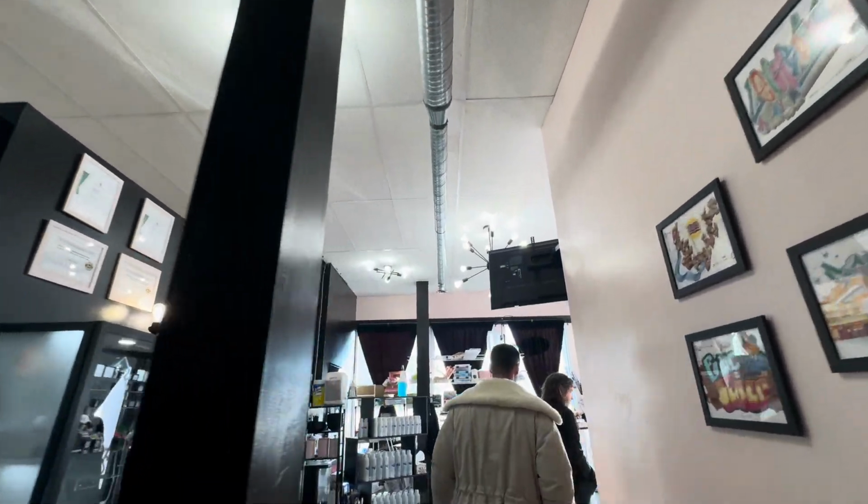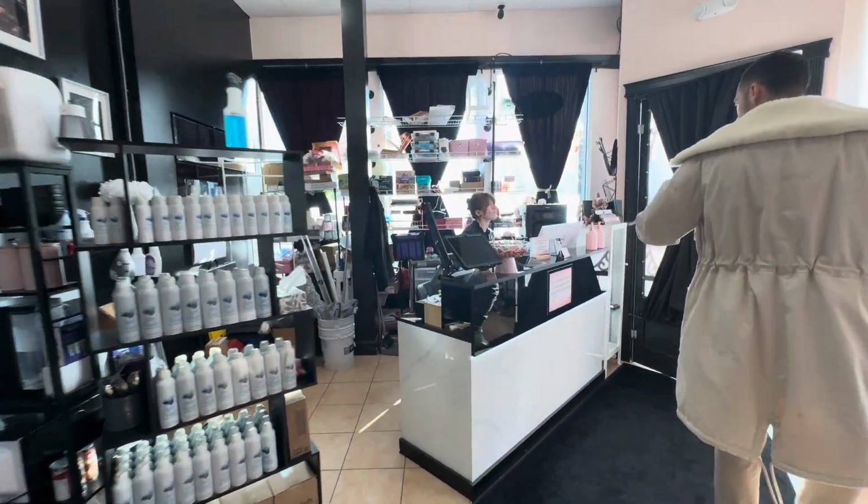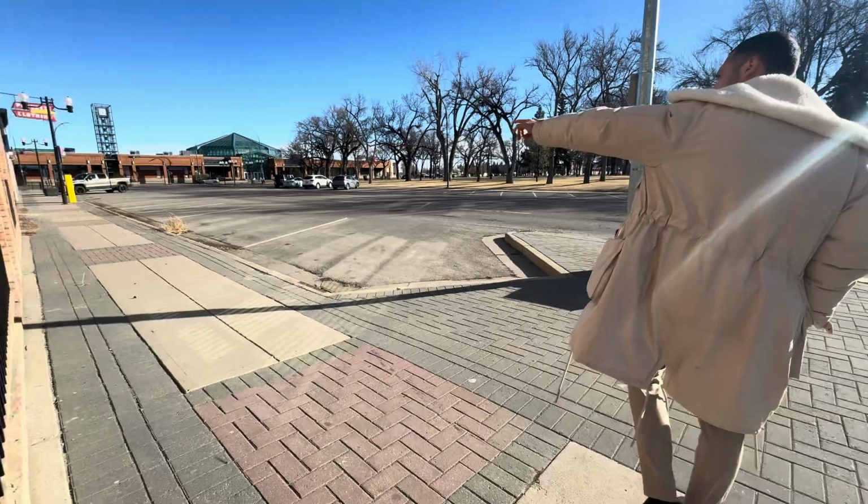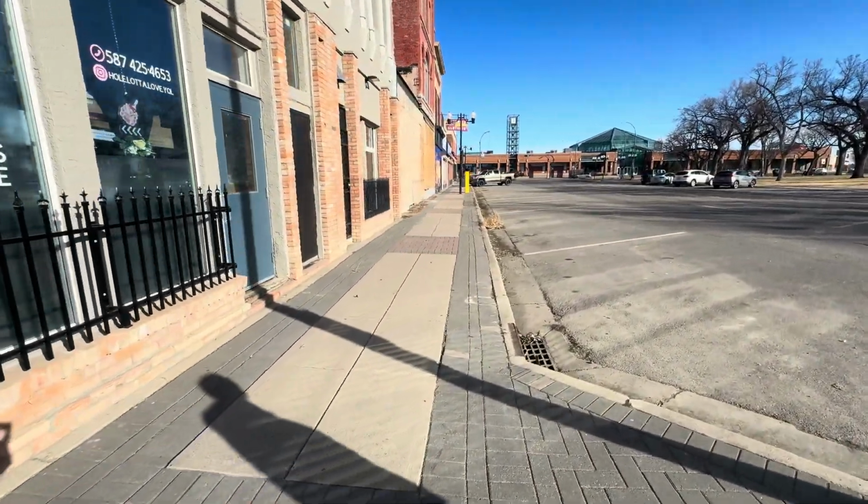This was a chiropractor for 14 years. Thanks, Victor. They moved, so you have to rotate. And then we have to go around the other way to get in here. So what's happening here? That's where I got my golf simulator in.